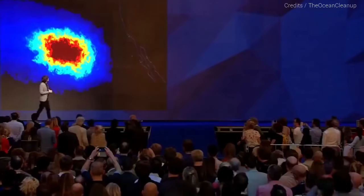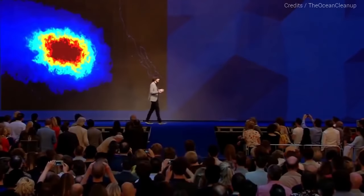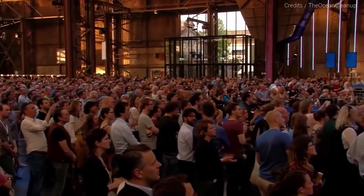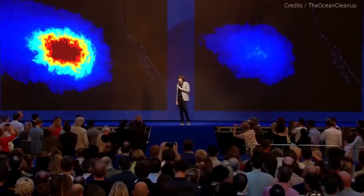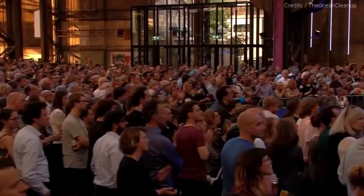And then what would the garbage patch look like if our plan succeeds? Well, this is the result. Dramatic difference. And now it turns out that instead of being able to clean up 42% of the patch in 10 years' time, we can now actually clean up 50% of the patch in just 5 years' time. 5 years.